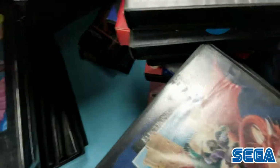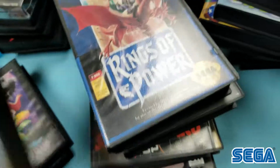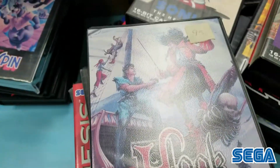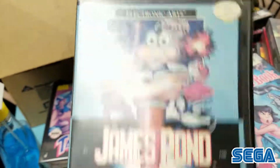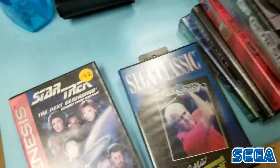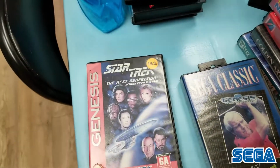Look up some of these on YouTube, see how they play out. Pretty cool games. RoboCop 3. Ariel, Little Mermaid, Hook. Jungle Book. James Pond. And Burning Force. Look at the price on it back in the day. I got some games here, $49.99, from the mid-90s. Micro Machines, this looks awesome. Micro Machines. Sega Classics. Oh, yeah, Arnold Palmer. And another Star Trek Genesis.